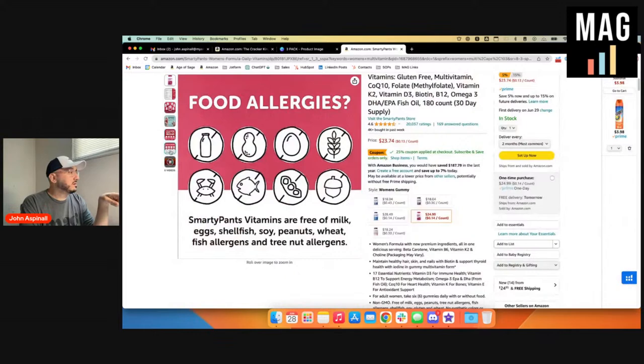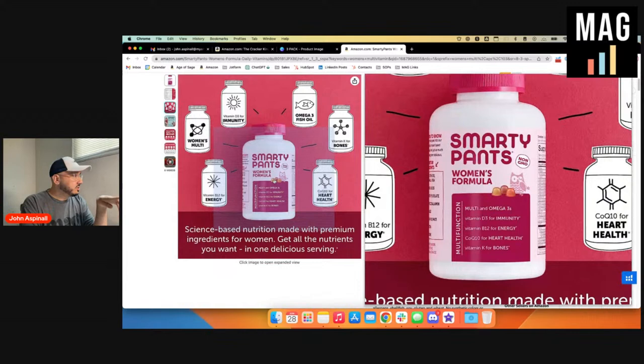So this is specifically for women. So we're talking about CoQ10 for heart health and for bones. So think of the older generation for heart health and bones. Because as you get older, I'll be 40 this year. I'm pretty old too. You have to take care of your heart and health.